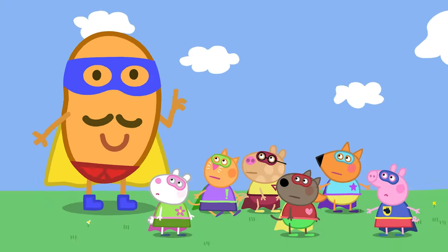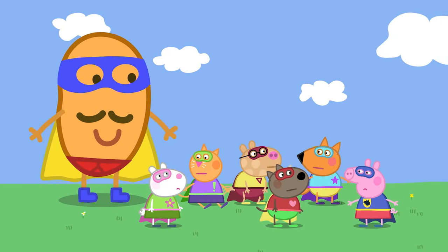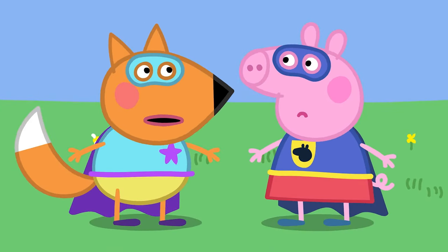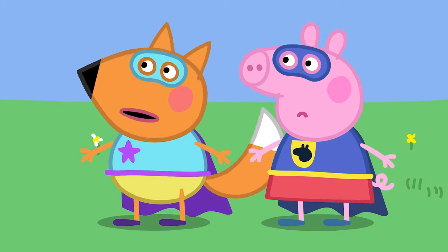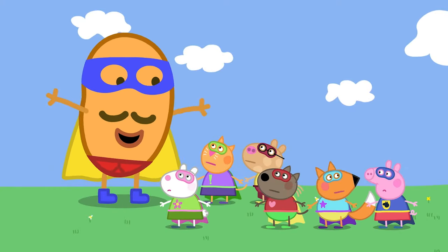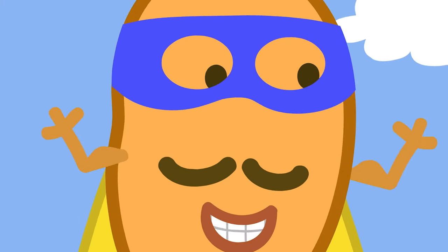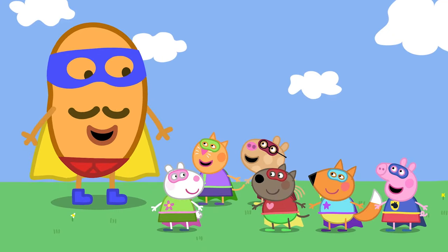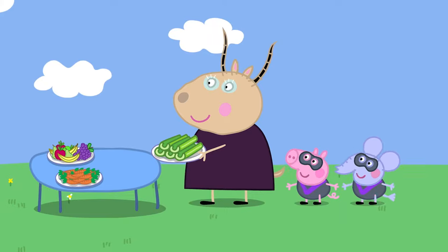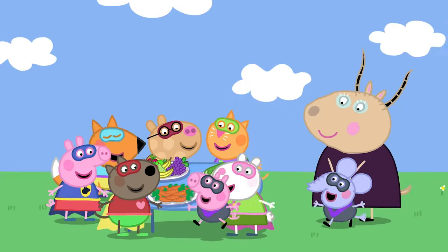I've got it. Has anyone had any fruits or vegetables today? I didn't want to eat my carrots today. And I left my apple in my lunchbox. Aha! Fruits and vegetables help us stay healthy and give us super energy. Superheroes must have lots of energy to run and jump. Madame Gazelle has set up a table with plates of delicious fruits and vegetables to eat.